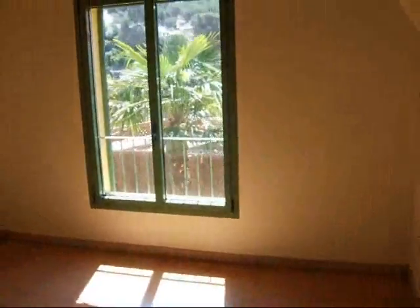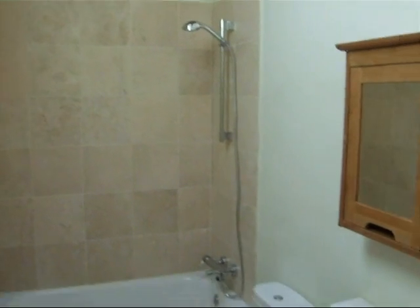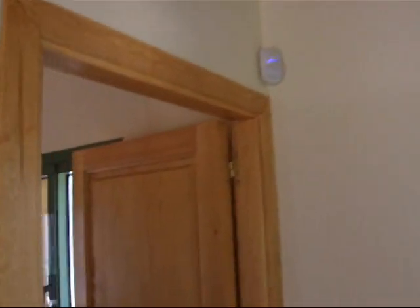Here we are upstairs. There's two bedrooms here. That's one bedroom with fitted wardrobes. Another bedroom without fitted wardrobes. And then there is the family bathroom, which is again a beautiful bathroom. Nice wooden ceilings up there. See? Up here you can see everything is the wooden ceiling.